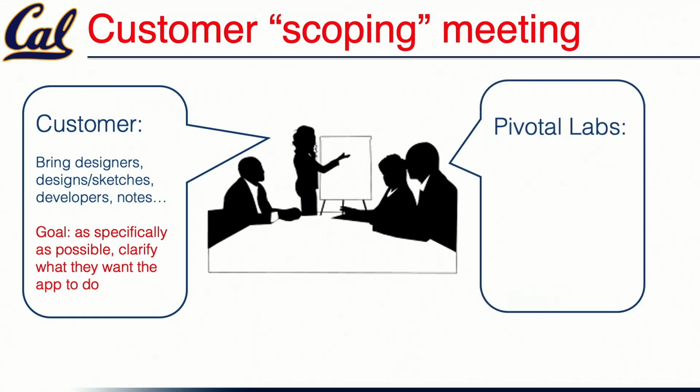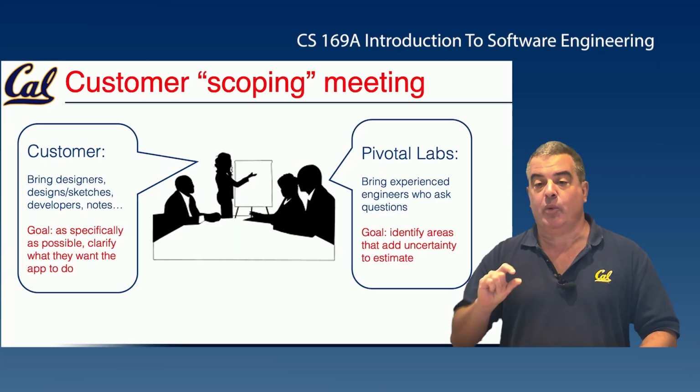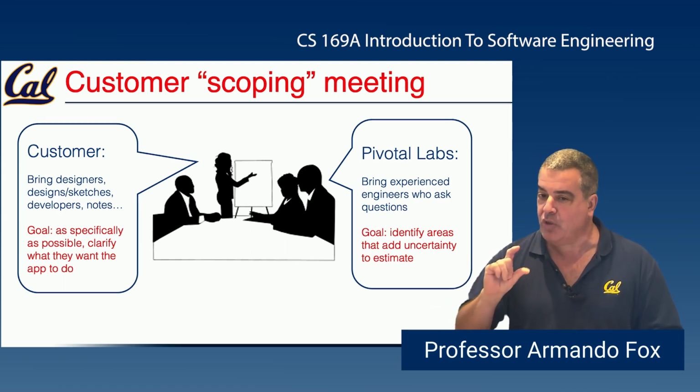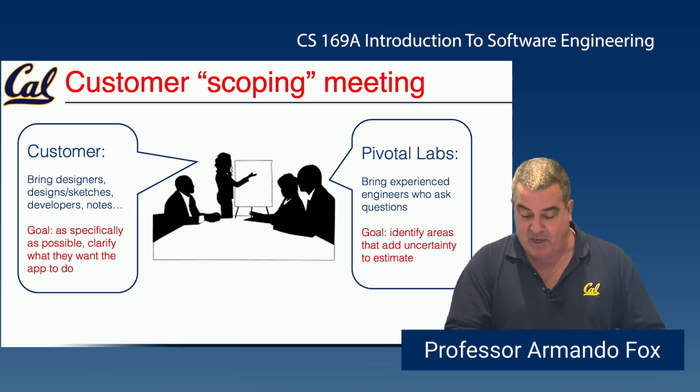From Pivotal's side, their engineers are there to ask questions. As the customer is specifying what they want the app to do or showing the design documents they have, the goal of the engineers is to identify the areas that add uncertainty to the estimate. And this is a larger macroscopic version of what I said about user stories, that when you're breaking stories down, really what you're trying to do is identify where is the uncertainty. Where are the costs that you're not really sure of? What are the things that you're not sure you know how to do well? And that's the place where you focus your estimation.